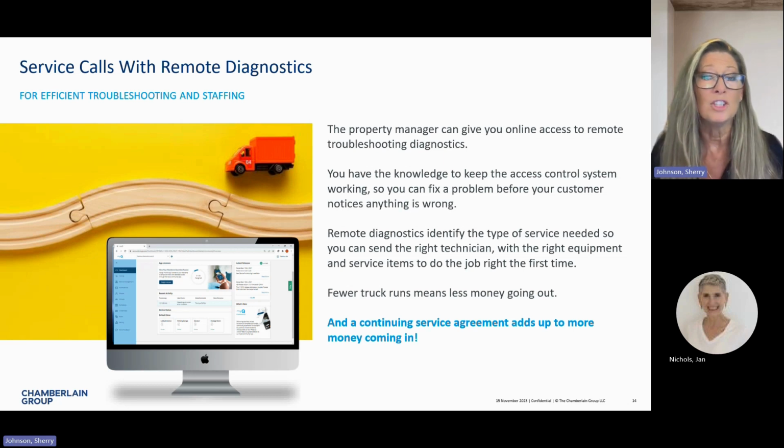And you should add maintenance and system diagnostics into your service agreements with all your properties. Your customers will be happy that there's one less thing on their busy schedule to worry about. And your bottom line is better with recurring revenue coming in between the next new customer or project.